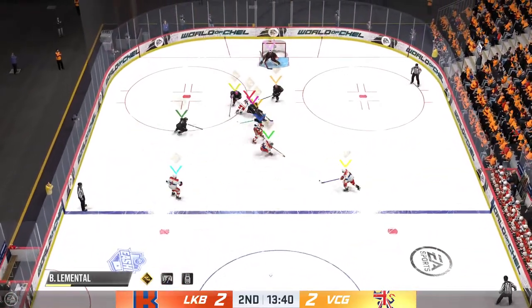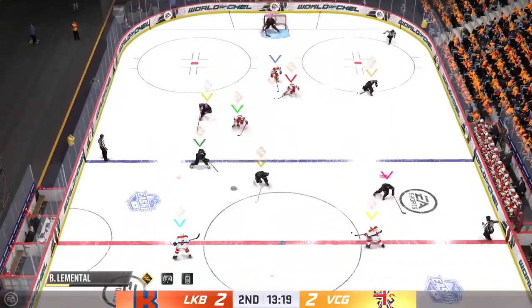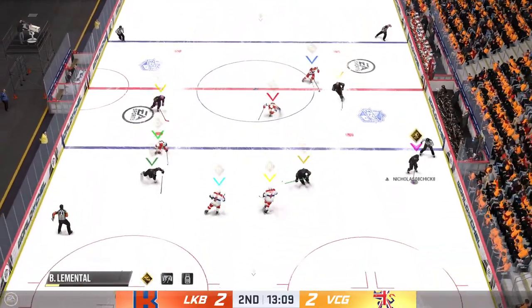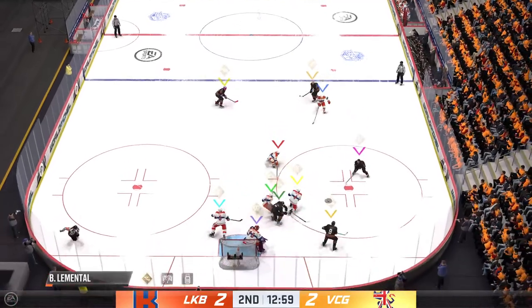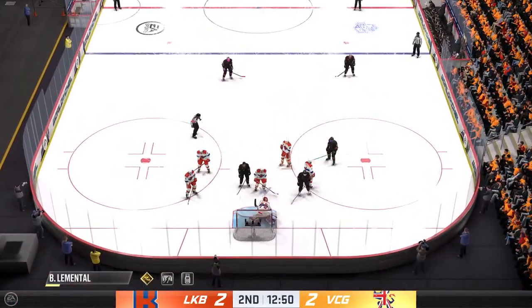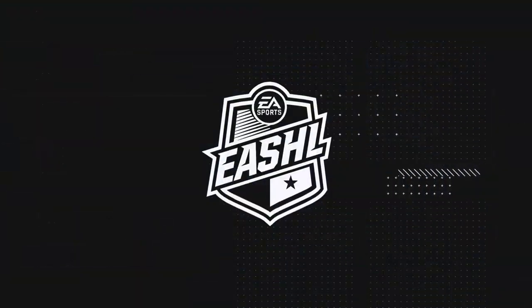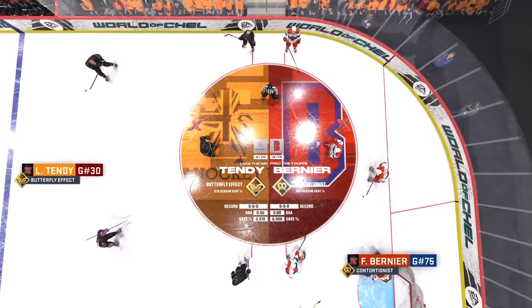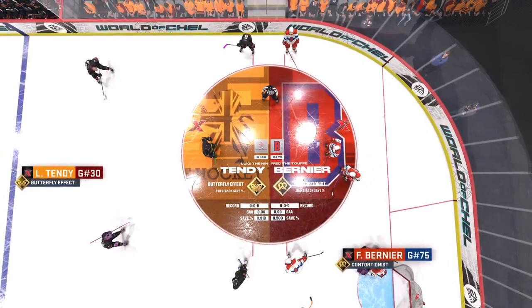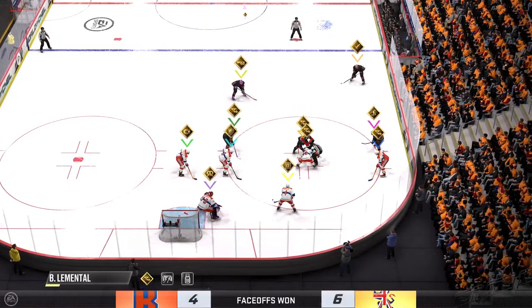Montreal's got the puck here in the open ice. Vancouver's got control of it now from their own end. They've got numbers here. Sends it across. Stopped by the goaltender. And we'll get the whistle after the goaltender hangs on. Still lots of time left in the period. You can feel the energy in this crowd. It's a tie game.